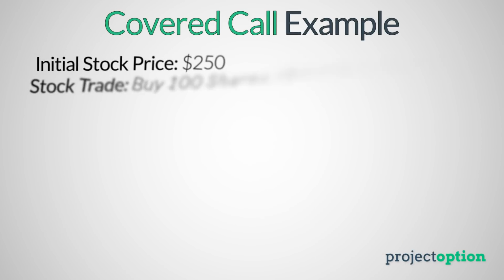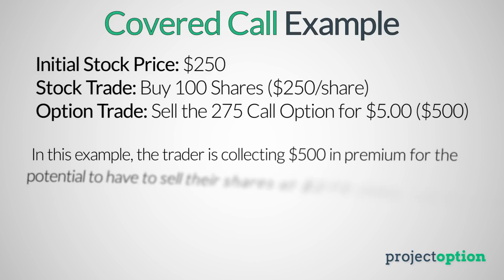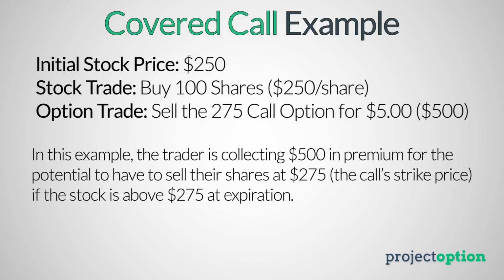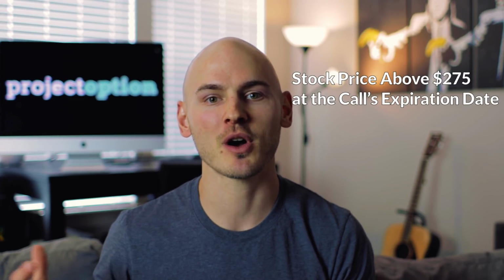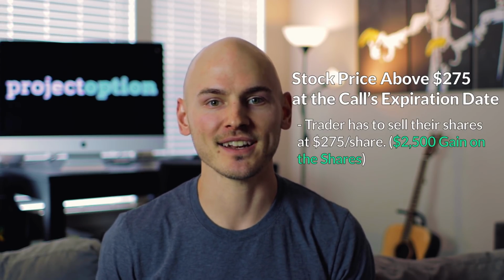So getting back to our previous example, if a trader owned 100 shares of the stock that was initially trading for $250 and they sold the $275 call option for $5 in premium, that means that the trader is accepting the fact that if the stock price is above $275 at expiration, they will have to sell their 100 shares of stock for $275 per share, but they will also keep the premium that they collected for selling the call option. So in our example, if the trader bought 100 shares of stock for $250 and they sold the $275 call option for $5 in premium, if the stock price increased to $350, that trader would have to sell their shares of stock at the call's strike price of $275, which would realize a gain of $25 per share, and on 100 shares, that would be a gain of $2,500.